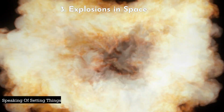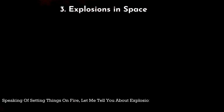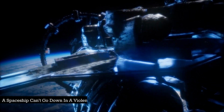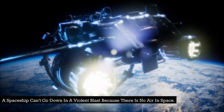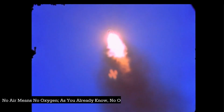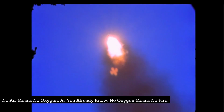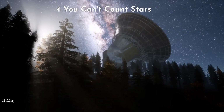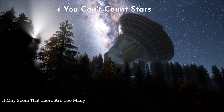This process releases enormous amounts of energy, and that's why the sun is so scorching hot. Speaking of setting things on fire, let me tell you about explosions in space. Yeah, these aren't real. A spaceship can't go down in a violent blast because there is no air in space. No air means no oxygen. As you already know, no oxygen means no fire. Sorry, Star Wars fans.